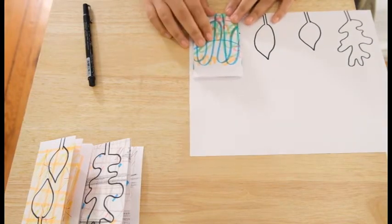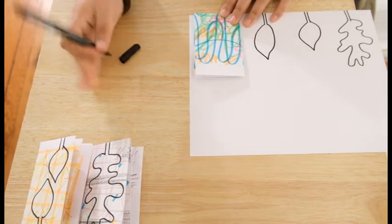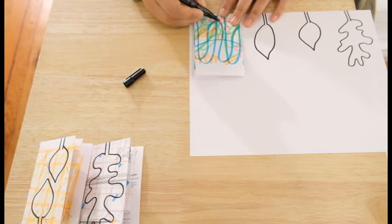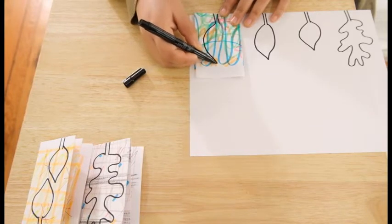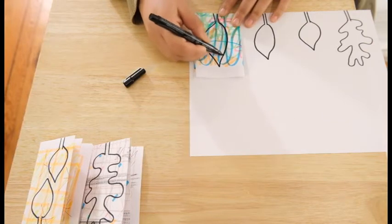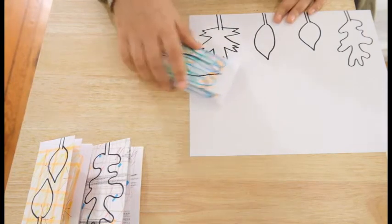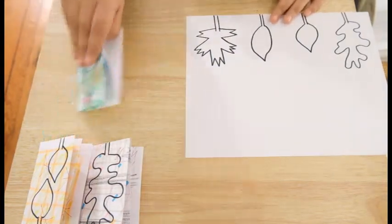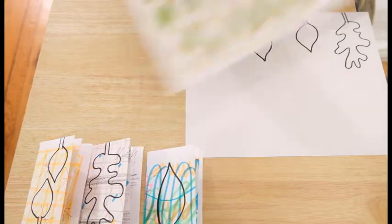Now for the birch tree, we're gonna start again with a long stem and following our drawing. Perfect. We'll put it aside. And lastly, our maple tree. We're gonna bring in spring.